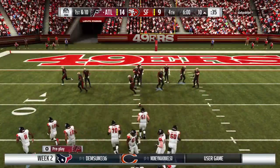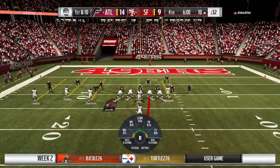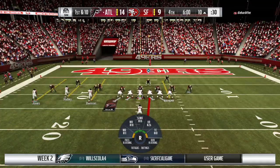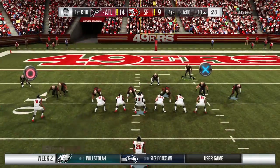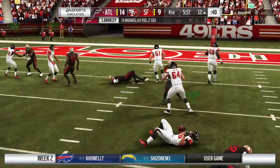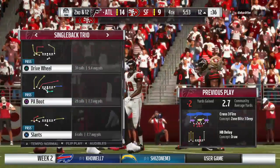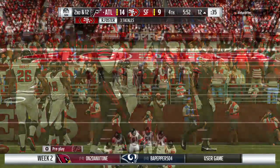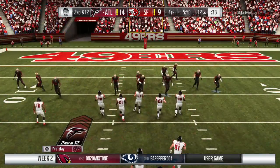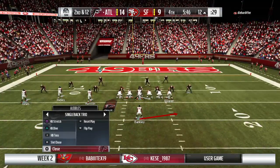So 1st and goal, 6 points here would go a long way toward wrapping this one up. The handoff to Barkley. And they go the wrong way on this one. Losing yardage back at the 12. That's going to go as a loss of 2, and it'll be 2nd down. They'll try again on 2nd and goal after going backwards to the 12.